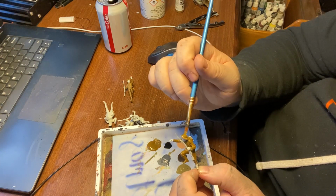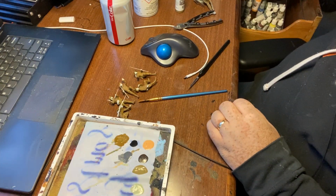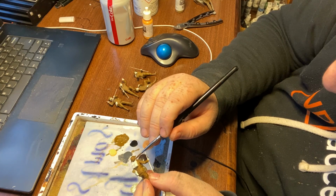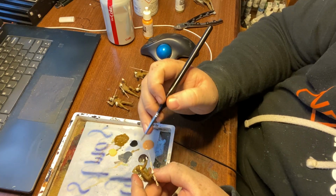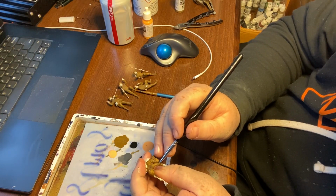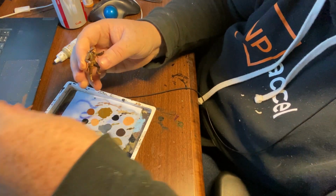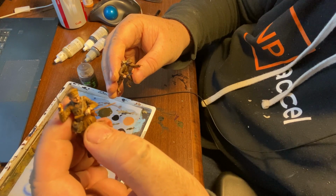A wet palette is basically a sponge that you put a piece of parchment paper over the top of, and it keeps your paint wet while you work. So it doesn't dry out. That dollop of paint that I just put down on the palette there will stay wet for days. The sponge that you put down is very wet. I mean, it's soaked through, and they stay wet for a long time. And really, if you haven't invested in a wet palette, you can get one for, I think this one is like $11 on Amazon, and absolutely worth it.